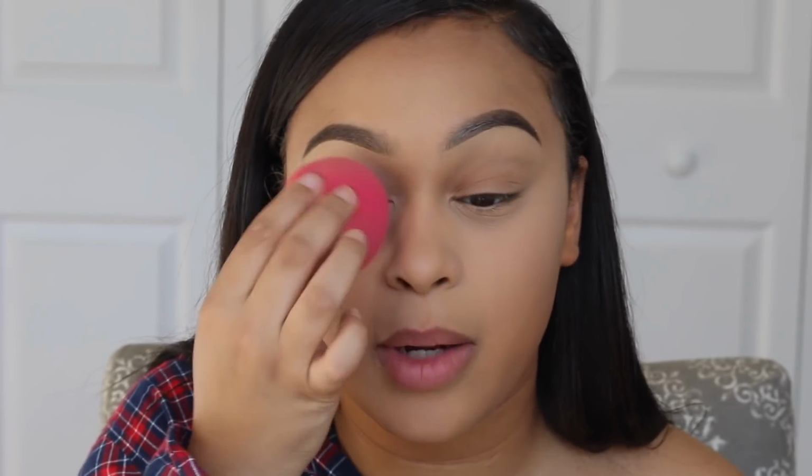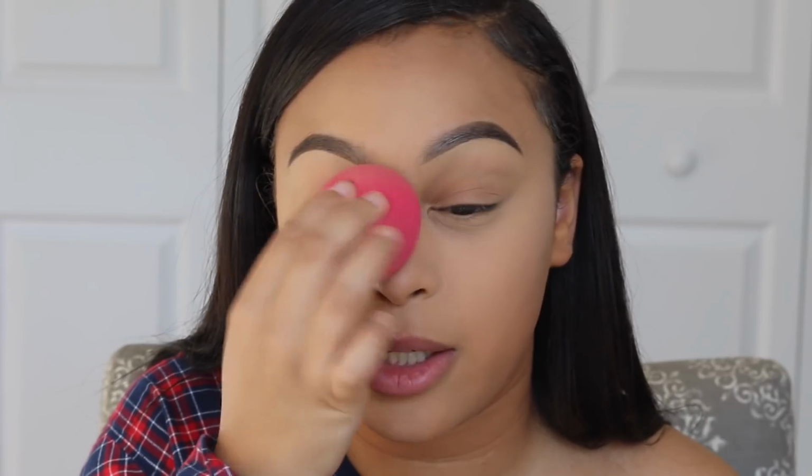And then I'm setting my eyelids with powder as well, because we are going to go in with eyeshadow later, but I am only using like 3 shades. So I don't even prime my eyelids with concealer. I just use my foundation and then I set my foundation on my eyelids with powder. Don't forget your nose cracks.